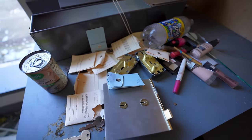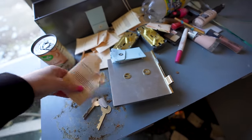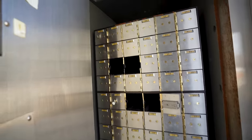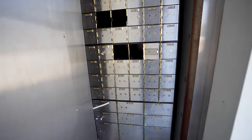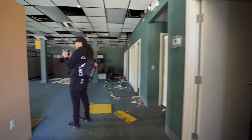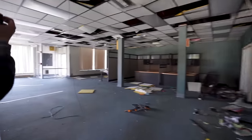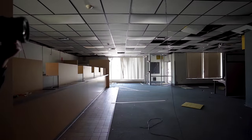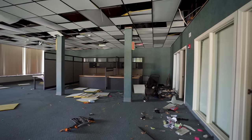Yeah, it's weird. Like, keys to deposit boxes. Yeah, and sorry, I jumped in and I couldn't really stop. These are all deposit boxes. That sound you're hearing is the blinds going crazy over there from the wind.